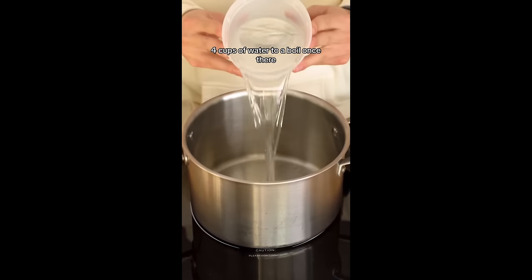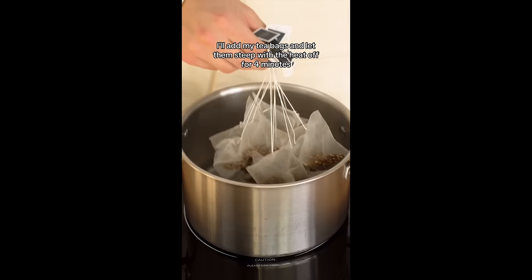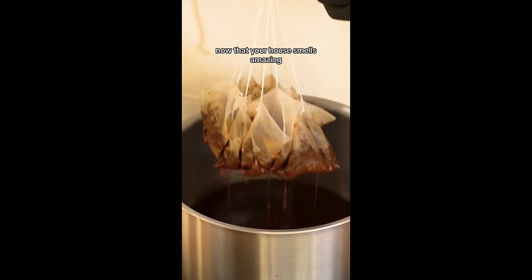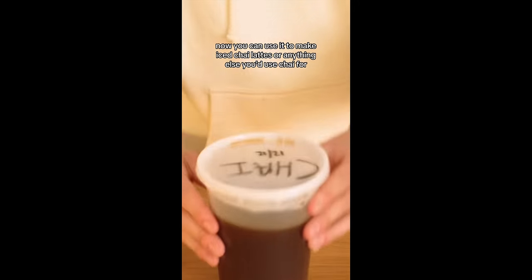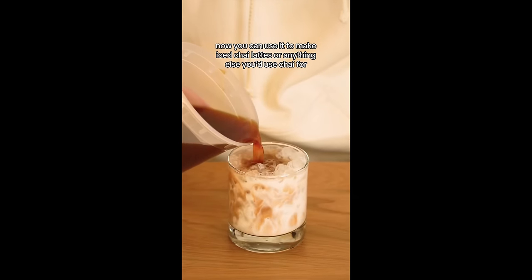4 cups of water to a boil. Once there, I'll add my tea bags and let them steep with the heat off for 4 minutes. Now that your house smells amazing, squeeze out all the juices from the bags and add a half cup of sugar. Now you can use it to make iced chai lattes or anything else you'd use chai for.